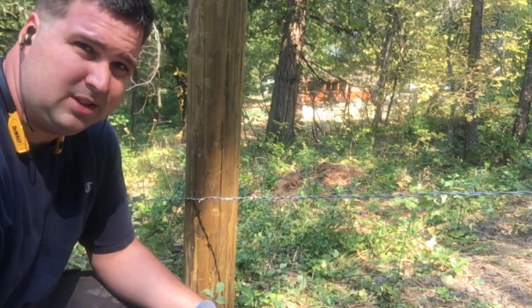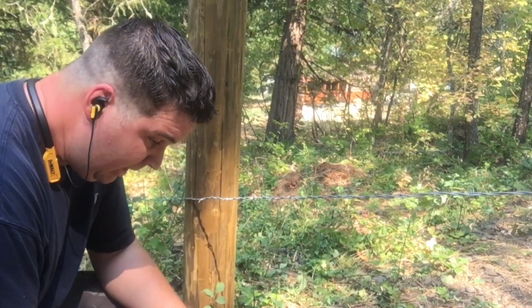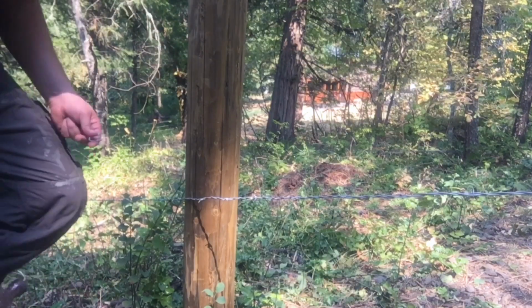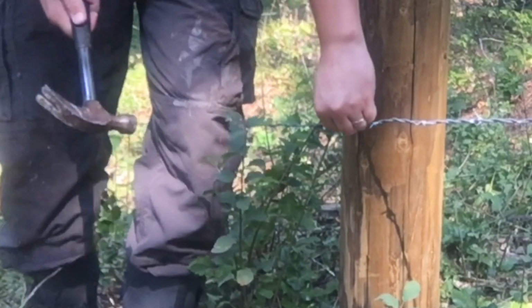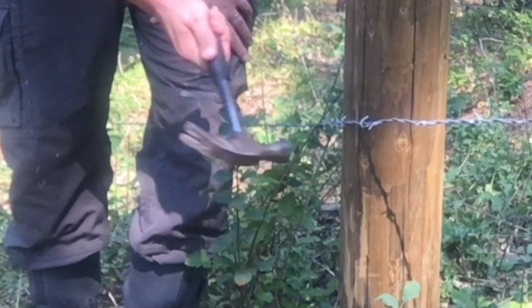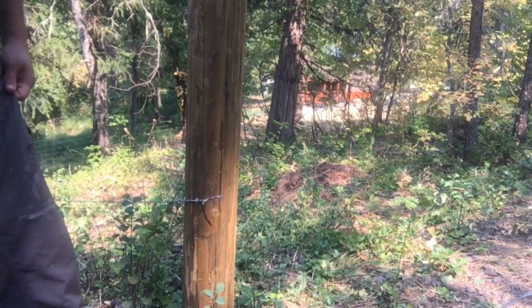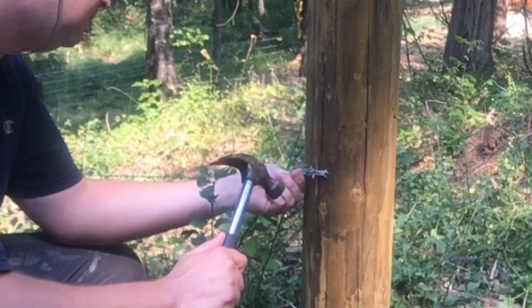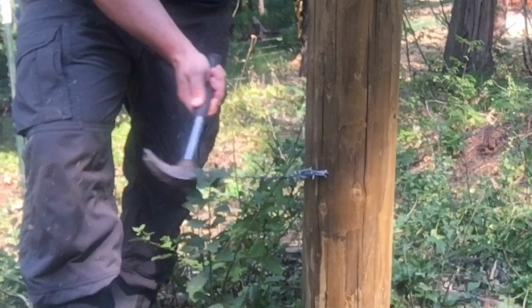Well, I can't find my fencing pliers. I must have left them maybe by a fence somewhere. Maybe in 100 years somebody will find them and go, hey, what are these? Okay, so gonna use some fencing staples. Get this thing situated. The next strand.